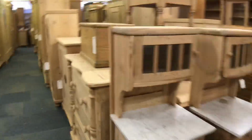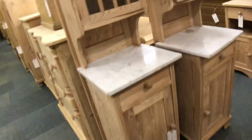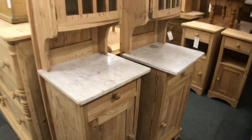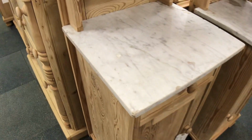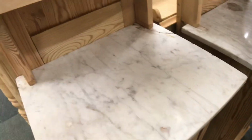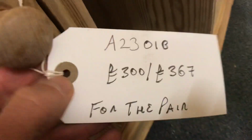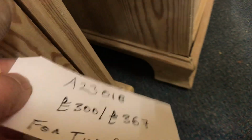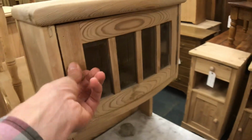We've now got a pair of marble top bedside cupboards. These need a little bit of restoration. The marble has been damaged at some point in the corner there, so I'm getting some more marble to go on there, or I might get some bits of wood to go on there, so we just have wooden tops. Don't know, I'll have a think about those. They've got a shelf inside, and those are for the pair, price for the pair. They've got little cupboard doors at the top, look, quite useful.